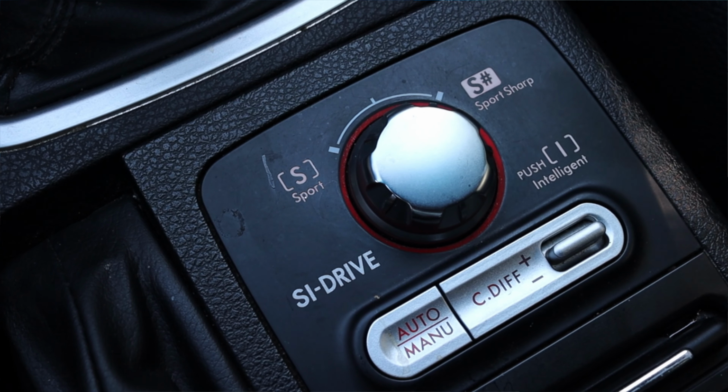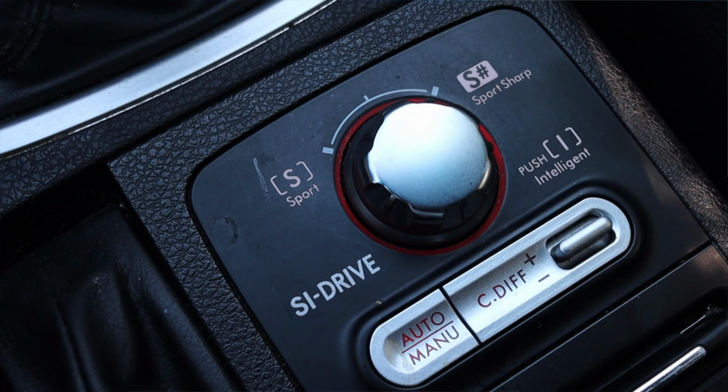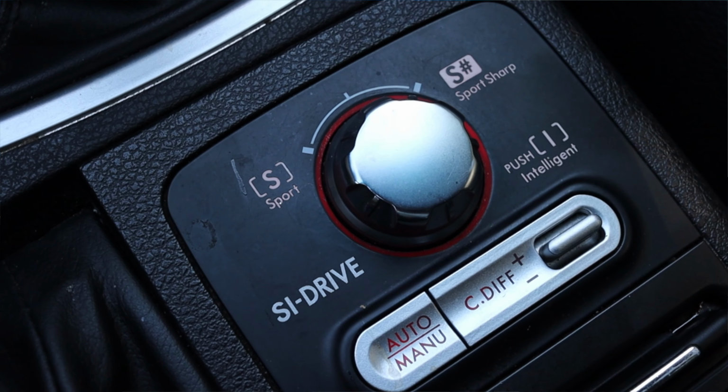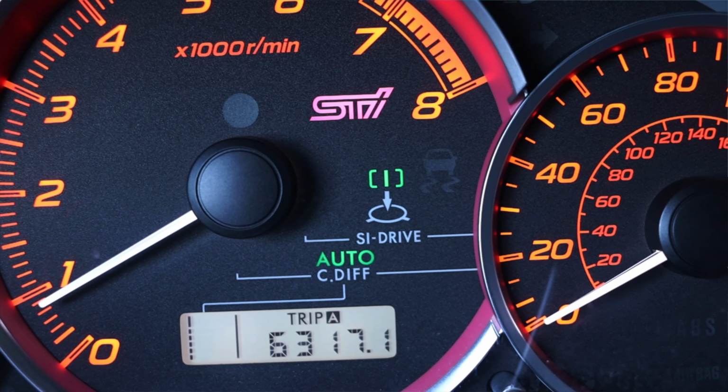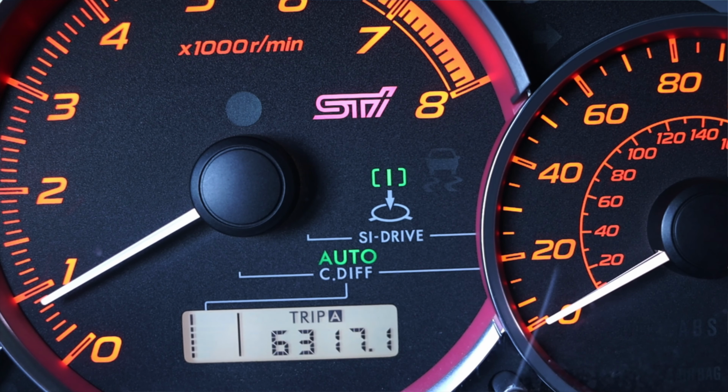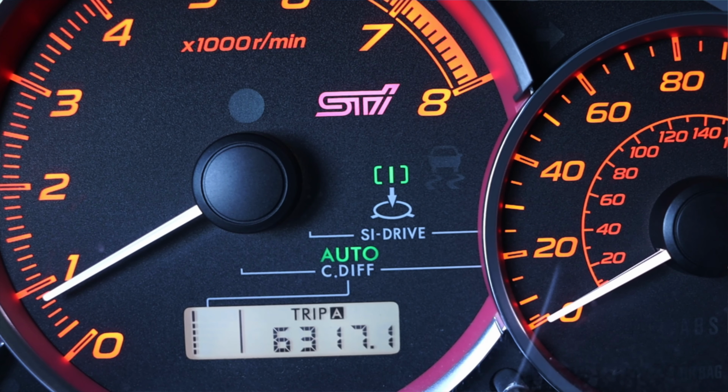Down below that, we have our drive mode select. So there's intelligent, sport, and sport sharp. Now, because this car is tuned, these different drive modes are actually tuned as well, but on the regular STI, intelligent is just for daily driving. This is gonna really kill your throttle input. It's not gonna give you all the beans.